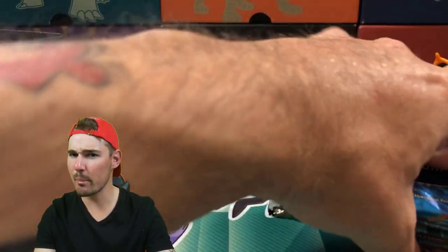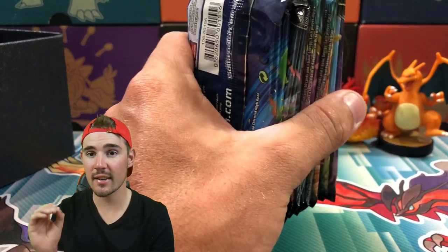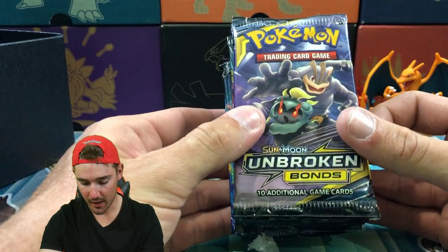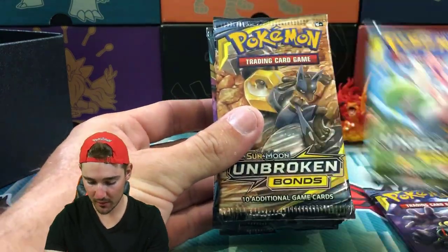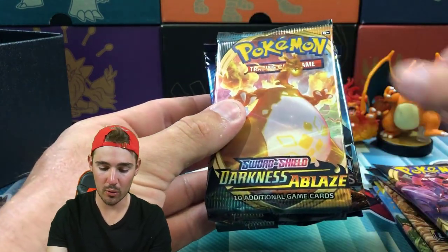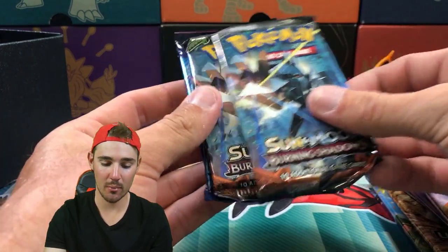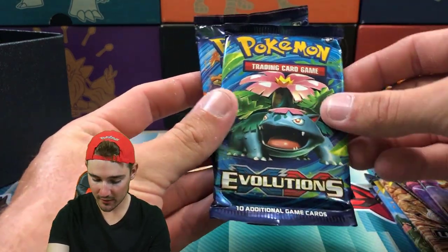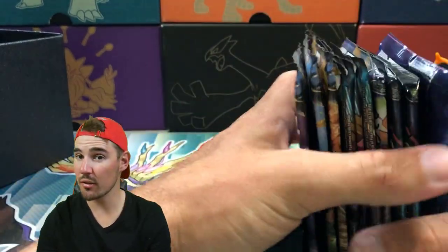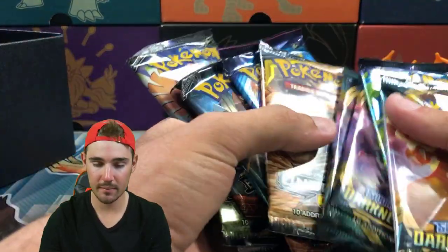And now we have a few packs to get into. Now, these packs all can contain a Charizard of some description. So we start off with Unbroken Bonds. We have three of those. We have three Darkness Ablaze booster packs. We have three Burning Shadows booster packs. And then we have two Evolutions booster packs. Now, I'm gonna shuffle these all up, and then we're gonna get into opening all of these.